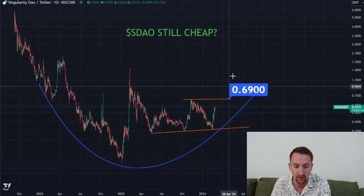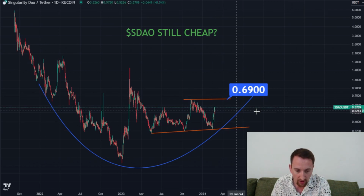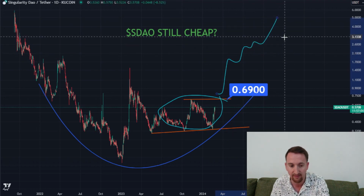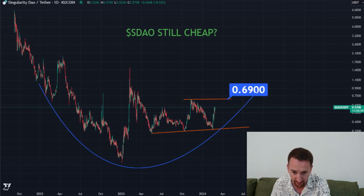It's been a bit sideways, a bit choppy since, but is this just a potential really good accumulation period here for Estow before the next leg up? Very possible. Again, no guarantees, but I think there is some decent risk reward in Estow.